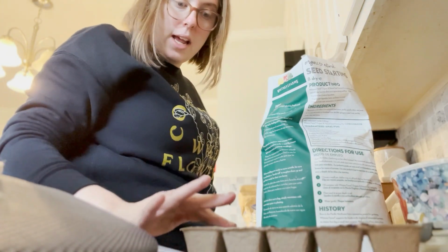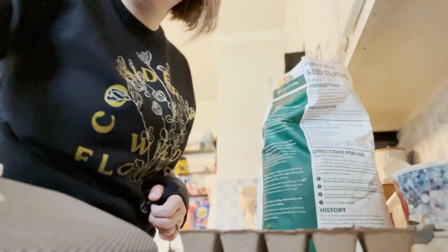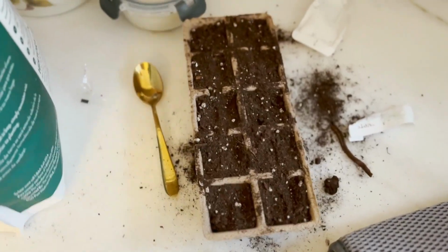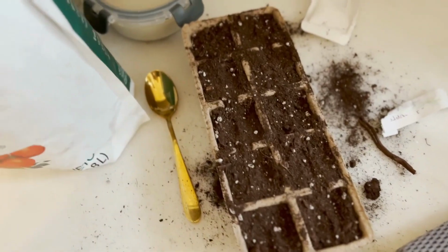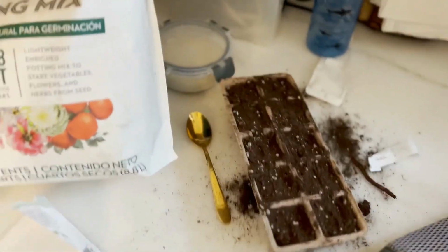Anyways, so that was a day and a half. Okay, so this is how these look. I have one tray done, and this is what I'm using. It's a special seed starting mix because from what I read, you do not want to use potting soil or soil from the ground because it could mold.